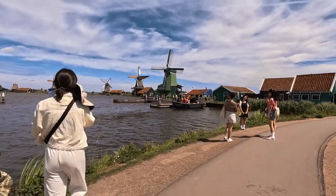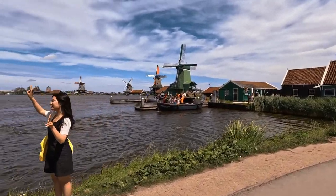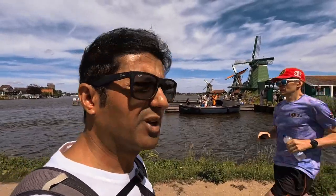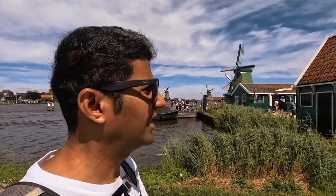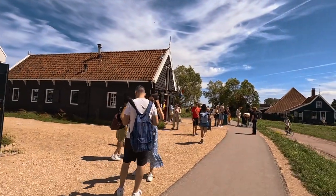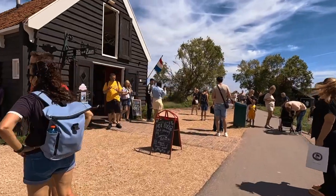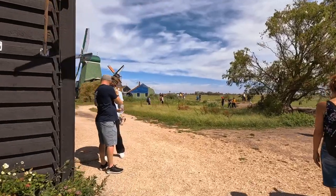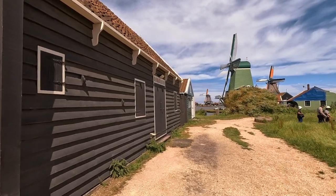And I will try to enter one of them, and I did go inside one of them 6 years ago. One of those, I don't remember. But because it was a guided tour, I did not have to worry about fees or which way I go and what to see and what not to see, because you follow a guide. But today is different. I have to figure out everything on my own.